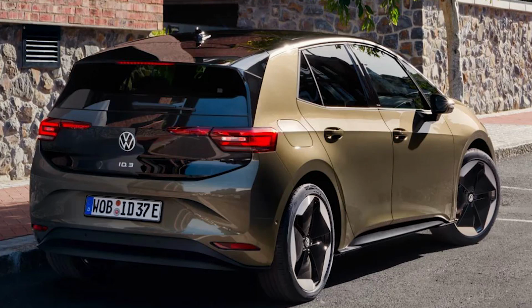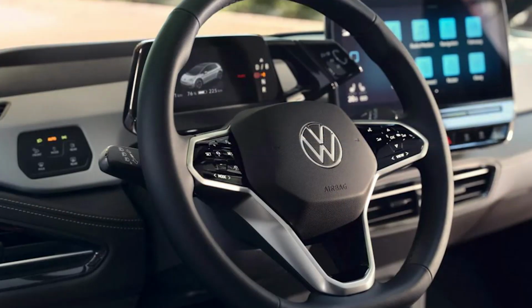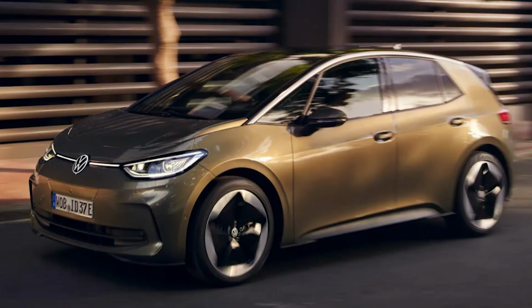Volkswagen has updated the ID.3 electric hatchback with a far-reaching series of revisions to the car's design and tech. Volkswagen started to get really serious about its all-electric future with the introduction of the ID.3, a Golf-sized family hatchback that was the first model in the entire VW group to use the bespoke MEB EV platform.